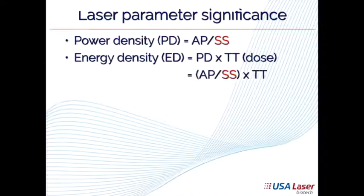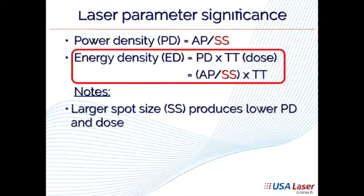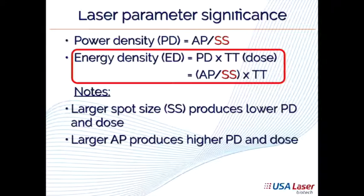Now let's look at this. Instead of PD, let me write the expression for PD, which is average power divided by the spot size. Notice where spot size shows up in there. Let's focus on that. Let's notice a couple of things. If the spot size gets larger, that will produce lower power density and lower dose. So that's one effect of the spot size.